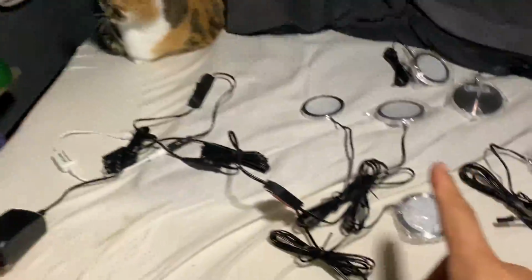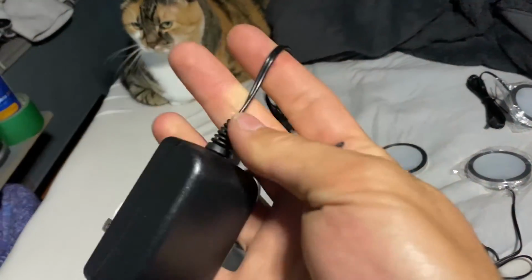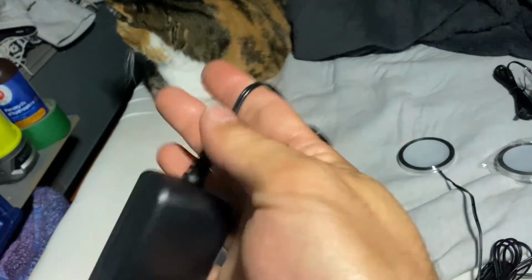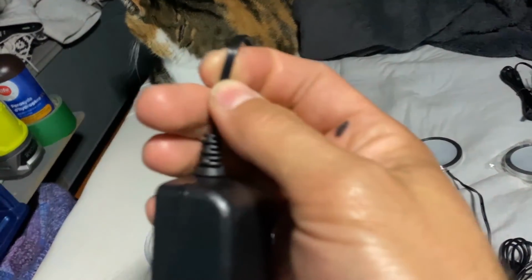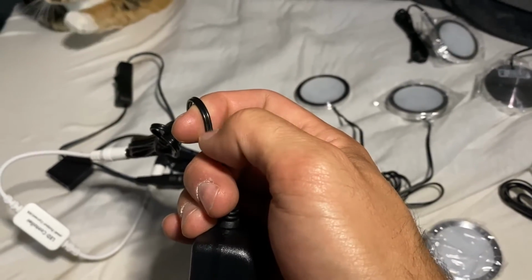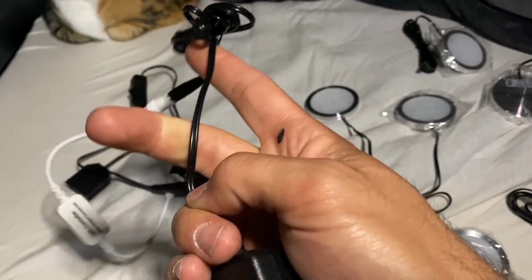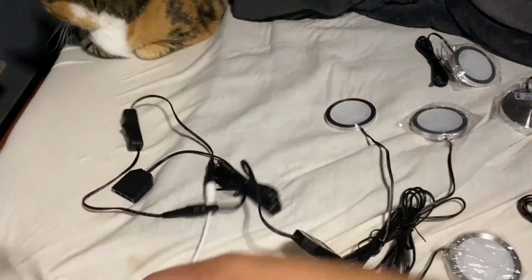Okay, so we're back in the van. I've got all the lights laid out here, and we've got the little connectors that we got at the hardware store. What we have to do, this always makes me nervous, is cut the power supply brick off and then figure out which one of these little wires is our negative and which one is positive, and connect that to the fuse box with the connectors that we bought. And then the rest of this is sort of self-explanatory.